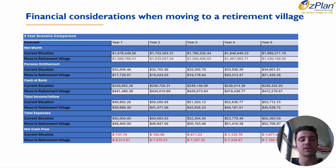So that reduced pension entitlement may or may not create an issue for the clients, because they now have less income coming in and may be required to draw on capital from their investments at a much greater rate.